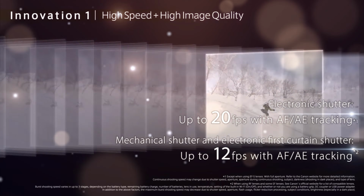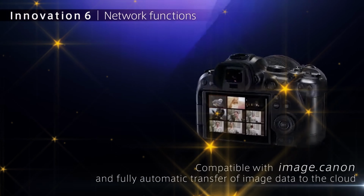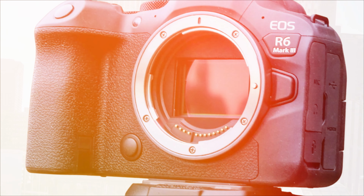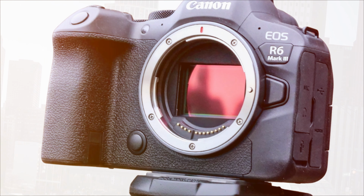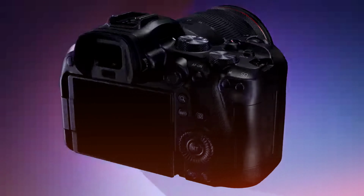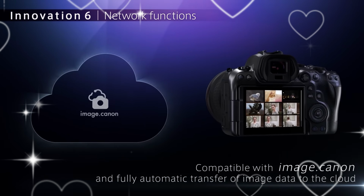Now, we have to address the controversy. The recording media. Canon has made a bold move here. They have given us a split slot design, one CF-Express Type B and one SD card slot. Some of you might hate this. You want 2 matching slots. I get it. But listen to the logic.